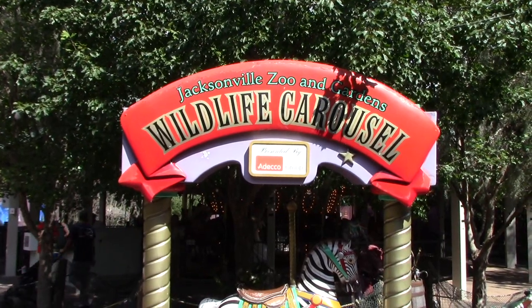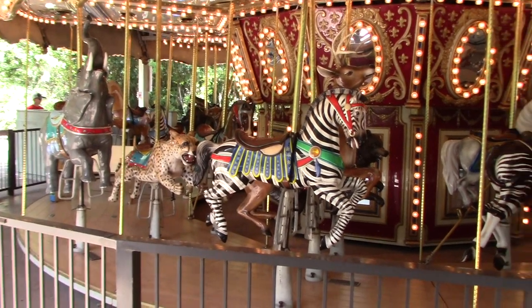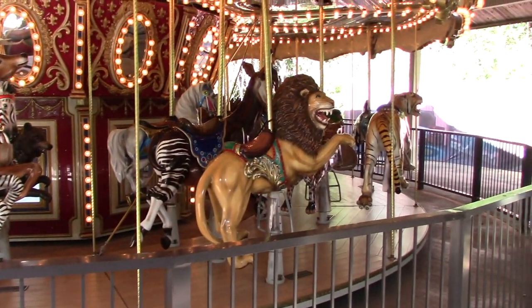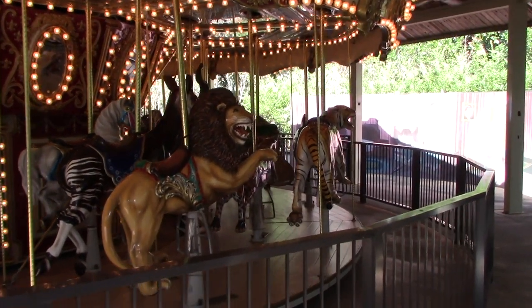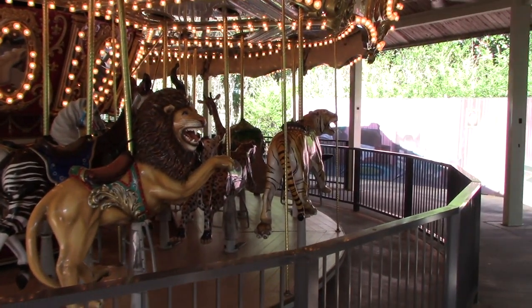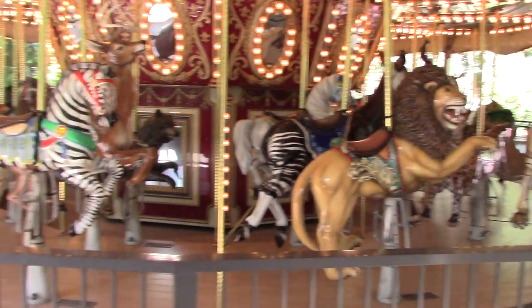Have a wildlife carousel. Got all the different zoo animals. Now this is also included in my armband, but this is for kids 12 and under, so I can't go on it. That's alright.